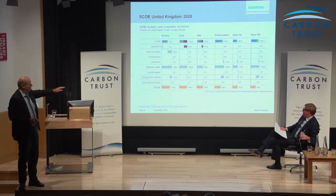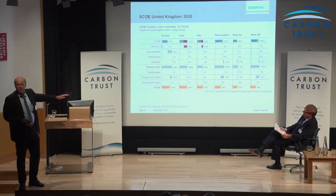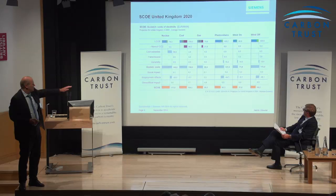And all in all, society's cost of electricity looks very different from the public picture that, oh, wind is so expensive. For society, it is not. The cheapest source of electricity for society in 2020 will be onshore wind. But we can't fill the country with wind turbines. The second cheapest is offshore.